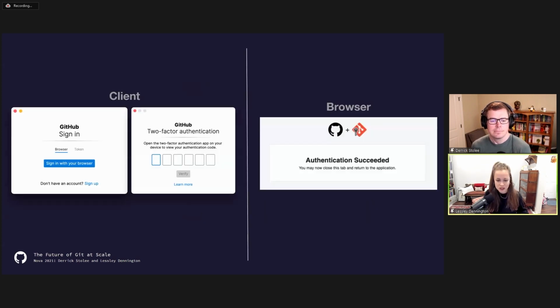Here's how it works. GCM Core occasionally prompts you to click a button to sign in with your browser. You complete MFA, then get a notification that authentication succeeded and return to your work. Meanwhile, GCM Core persistently stores a special token in your platform's credential manager so that you don't have to worry about auth until it expires, at which point the cycle begins again.